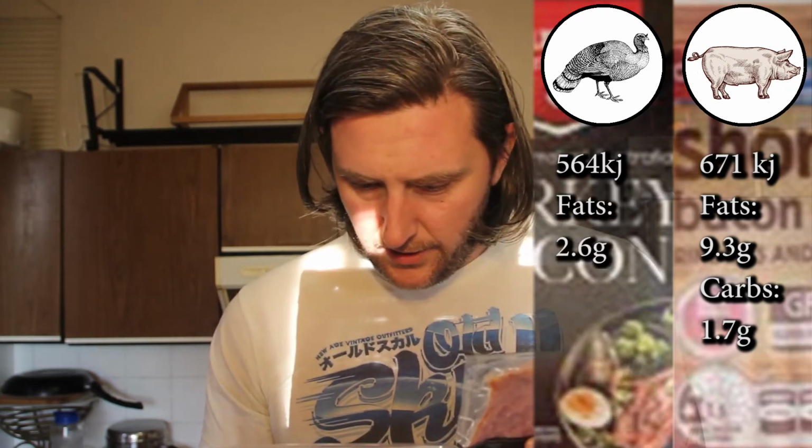So we're going off per 100 grams here. And the shortcut bacon has 671 kilojoules. Its total fat content is 9.3 grams, carbohydrates 1.7. So that's our benchmark, that's what I have been eating. And if we're comparing this to the turkey bacon, so energy is 564. That's a little bit better than the bacon. Fat is 2.6, so that sort of smashes the bacon actually. Carbohydrates 2.4, so the regular bacon has better carbs.